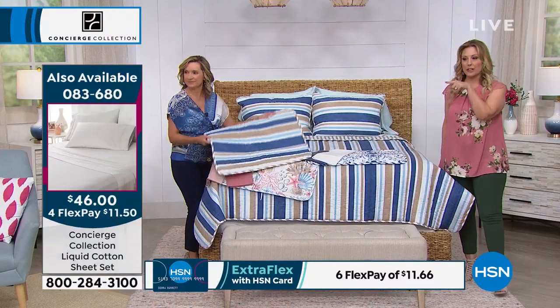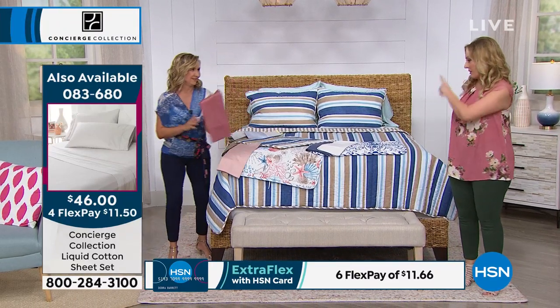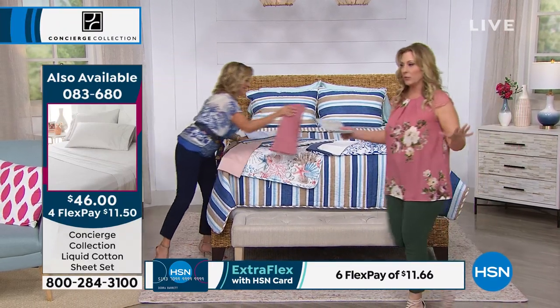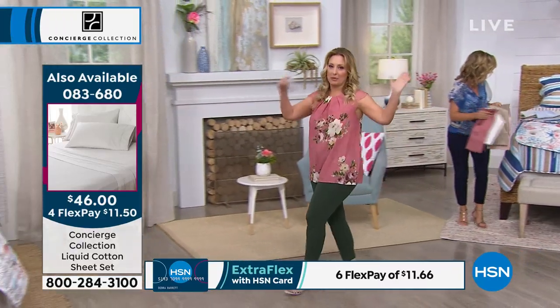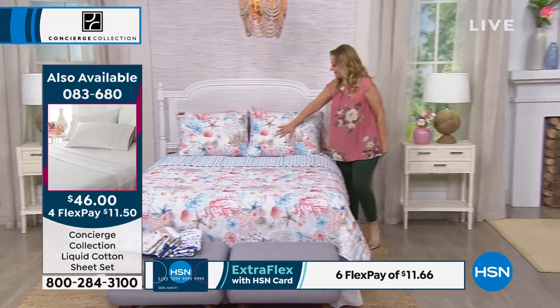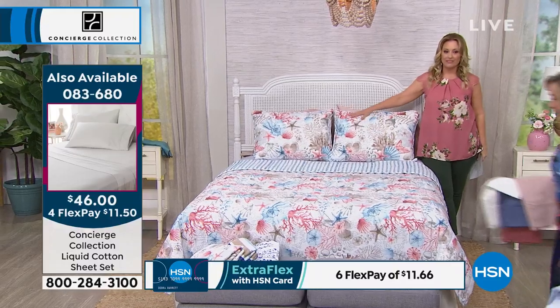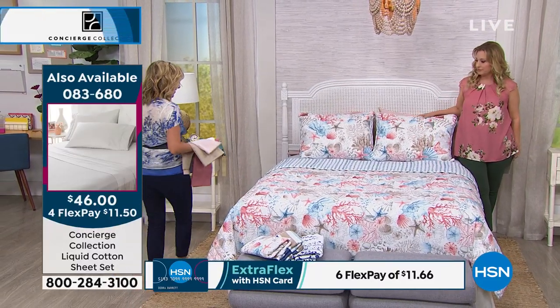Do we have time to walk over to the other bed? Oh, yeah, because we have another bed all dressed out, and another one of the choices. I want you guys to see what another choice looks like. All the cameras, everybody's got to move over here. This is the seashell, and these have 2 reviews so far on HSN.com. They're both perfect 5-star, and they both bought this pattern.